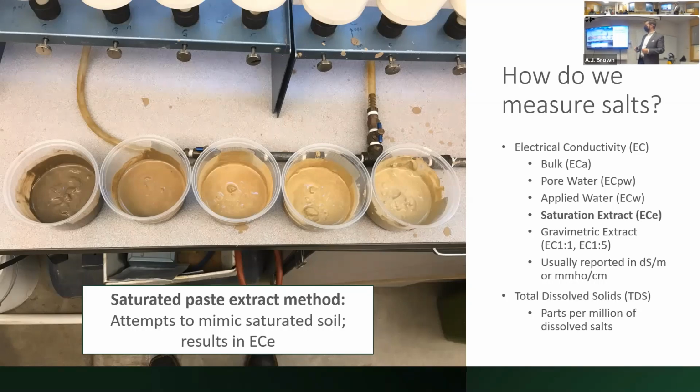As you can see in this image here, I've made some of them in my lab, and what we're trying to do is we take a soil sample, we dry it, we grind it up, we then add pure water that's deionized to it, and then we mimic a saturated soil. Essentially, it's a qualitative process in which we add enough water that it becomes a paste, but not so much that it becomes a liquid. It maintains certain properties. But this is the standard because we're trying to mimic the saturated root zone, completely filled with water.